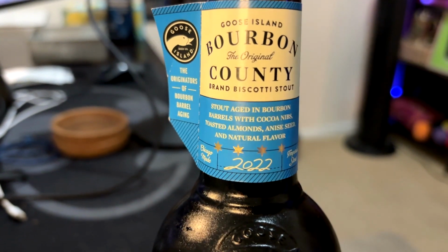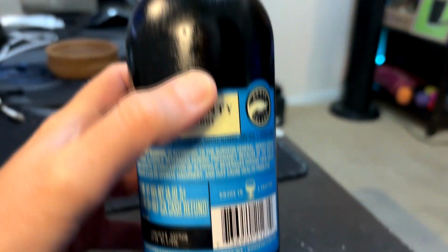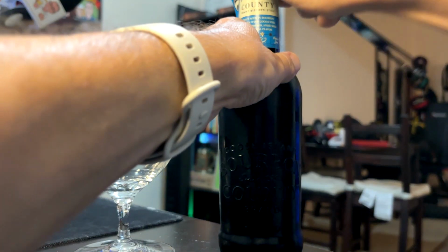Biscotti Stout. Stout aged in bourbon barrels with cocoa nibs, toasted almonds, anise seed, and natural flavor. This is from 2022. And if you look at the bottom, you see the bottling date, August of that year. 14.3 ABV. So, yeah, it's pretty big.